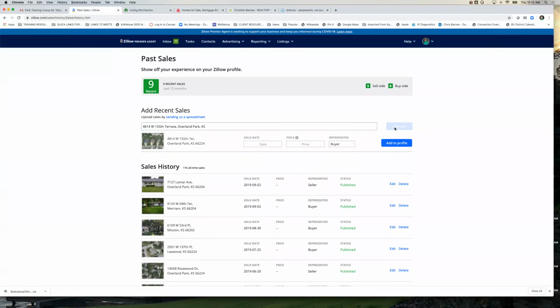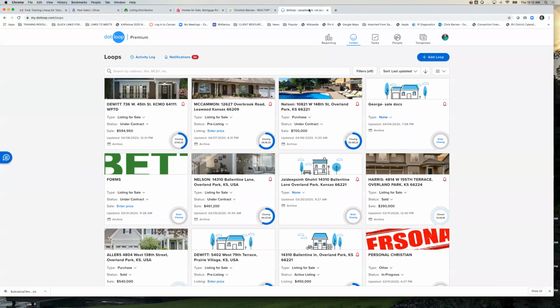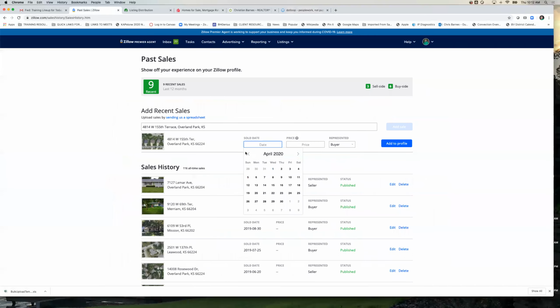I'm going to hit add sale. It's going to find this sale, and if it doesn't have a photo, it's going to give you an aerial here. You can pick your sold date. There it is, 12/4. Okay. You pick when you sold it. You can input the price.